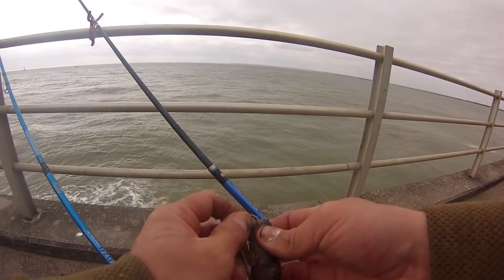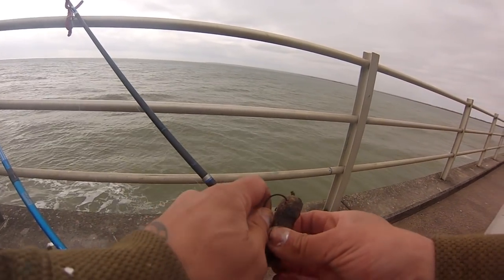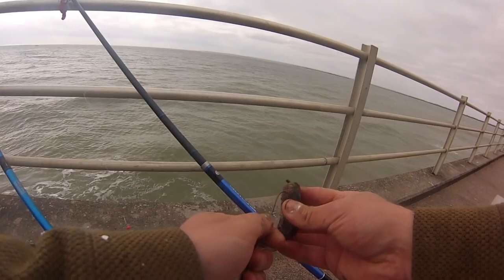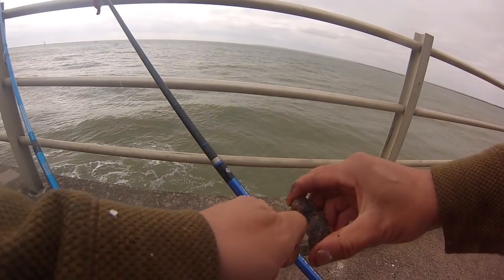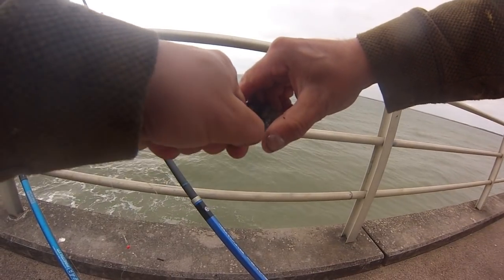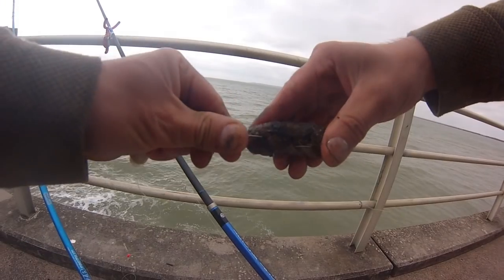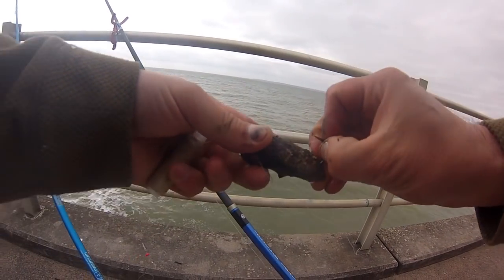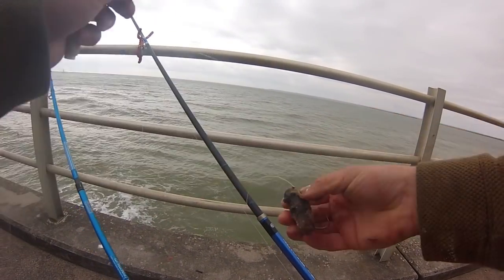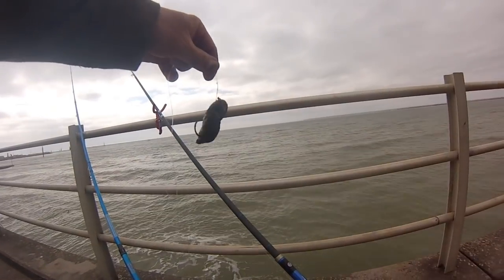I'll try and get this armour mesh parcel on. Try and get it to manipulate around this hook when it's frozen. It's not going to be easy. Come on, there you go. Keep going around. That'll do. That will do, yeah. Just like that. That's fine. I don't need elastic on that. That's sitting nicely.